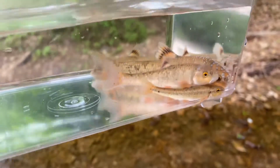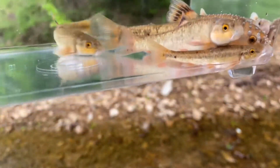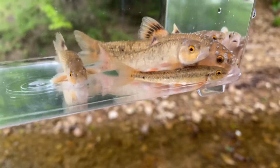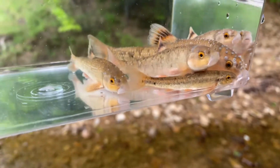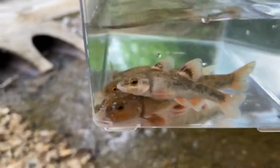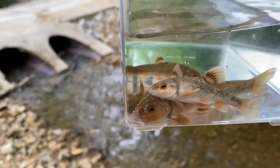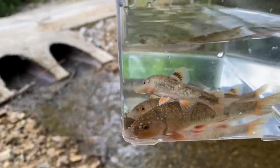It's always nice seeing them in breeding conditions again, because usually I just see them like that bottom one. That's what most of the stonerollers I catch look like. But pretty cool. I'm gonna go ahead and let these go now, and that'll be the last fish for this spot.